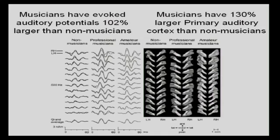that show that professional musicians have evoked auditory potentials. These are just evoked electrical activity that can be seen in primary auditory cortex that are 102% larger than non-musicians, okay? So this is after many, many hours of training. They have these bigger responses, and I was reminded of this when I went to a concert with a friend of mine who's a professional musician.